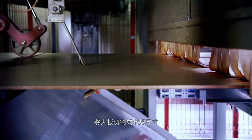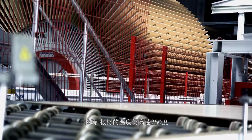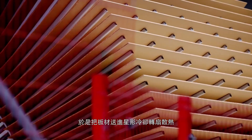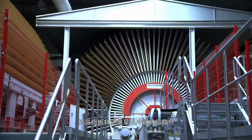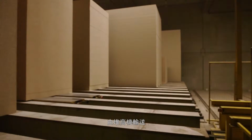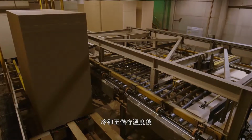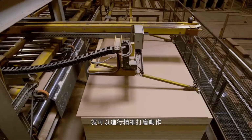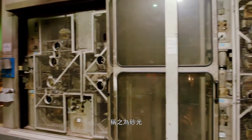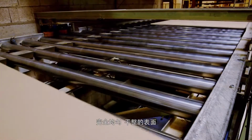At the end of the line, an inline saw cuts the panels to size. At this moment, they still have a temperature of up to 250 degrees. To let the panels cool down, they are then fed into the star cooler. From there, they are conveyed via the stacking machine to the conditioning storage. The panels are left to condition for 24 hours. Cooled down to storage temperature, they are now ready for fine sanding. In the sanding line, the panels are sanded to the desired thickness, giving them a totally even surface on both sides.